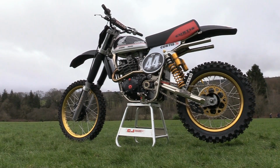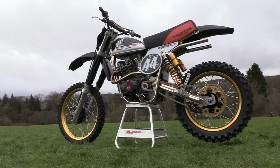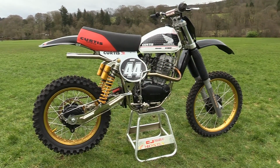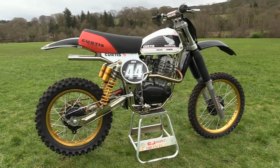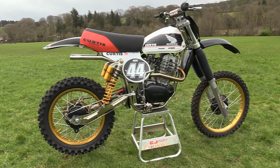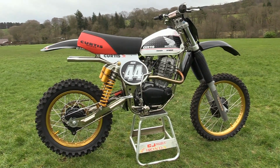Now, it's also said that Brian Curtis at one time was commissioned by Yamaha to build a batch of 200 500cc Yamahas, which at that time was a huge deal for Brian Curtis, because he was a one-man operation working in a very small workshop.